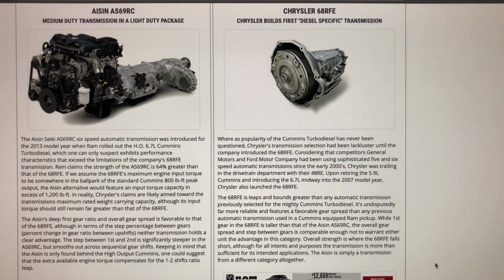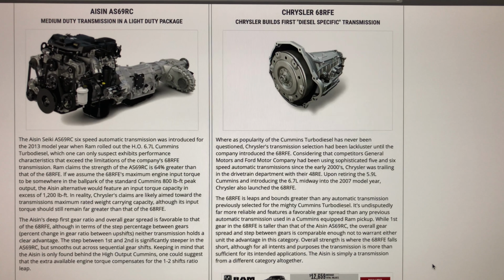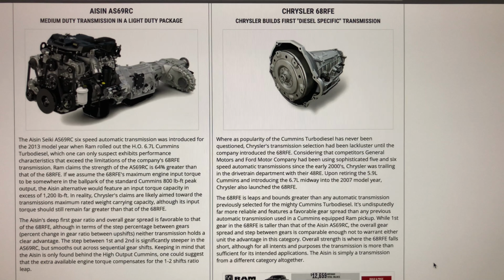So if you want a truck that drives easier in town, because let me tell you something, people say, oh, if you don't need a diesel, don't buy a diesel. If you don't need a 2500 or 3500, don't buy one. Buy what you want, not what you need. Buy what you want and not what people tell you.